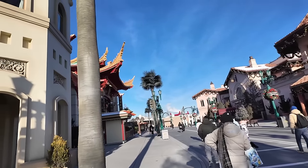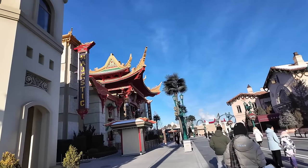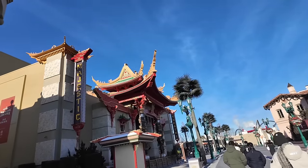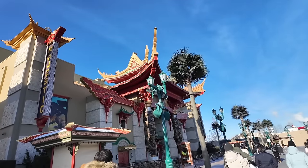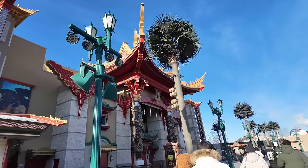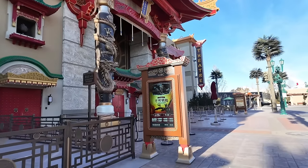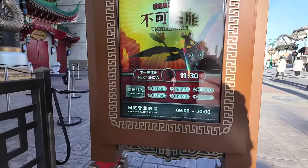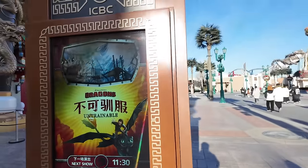Oh, what's over here? Is this the Universal Theater? Oh, wow, that is gorgeous. Is this where the Kung Fu Panda stuff is? It looks like it. Well, we are definitely doing that later. Next show's at 11:30. I've heard good things about it, so I'm looking forward to that.